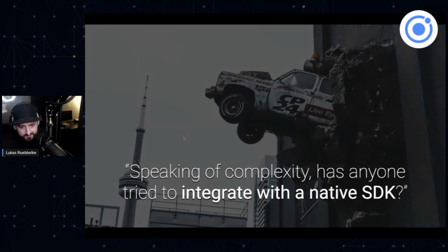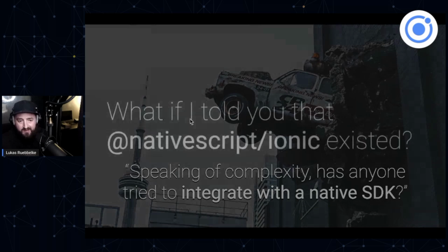Speaking of complexity, has anyone ever tried to integrate with a native SDK? So having spent some time working on a native SDK integration, this picture is hilarious to me. Native SDK integration is wildly inconsistent, and if you're lucky, it's nothing more than extreme tedium. And I just happened to win the developer lottery at this point, and I have the privilege of giving you a hint of things to come.